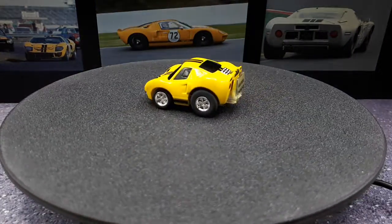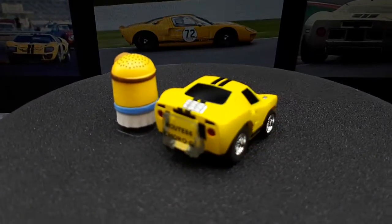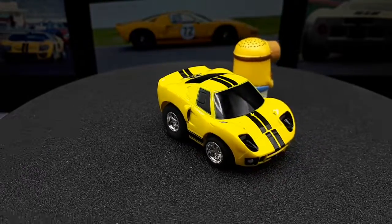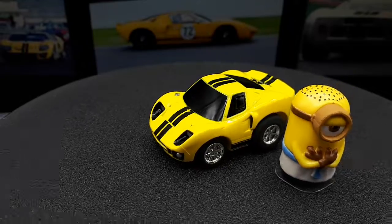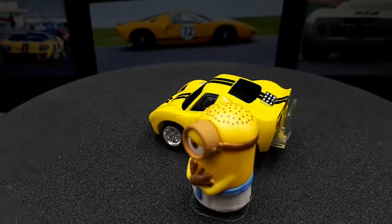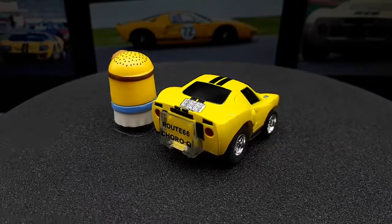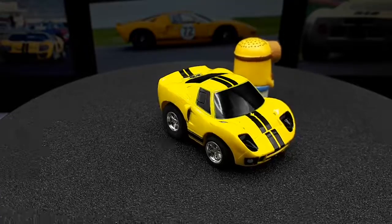And being yellow, let's get this minion out here. Alright, well, I'm glad that this model is in better shape than that other GT40. There's at least no burn marks. So I'm happy with that. And total surprise, it doesn't have snorkels, so technically it's a different casting, so I like it.